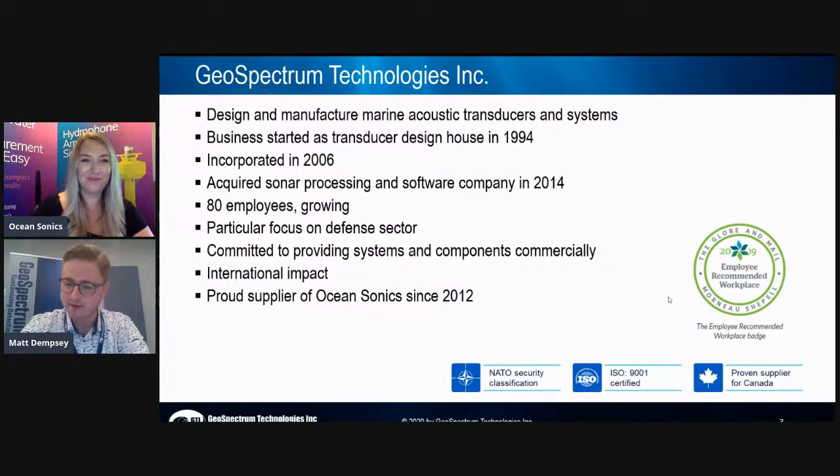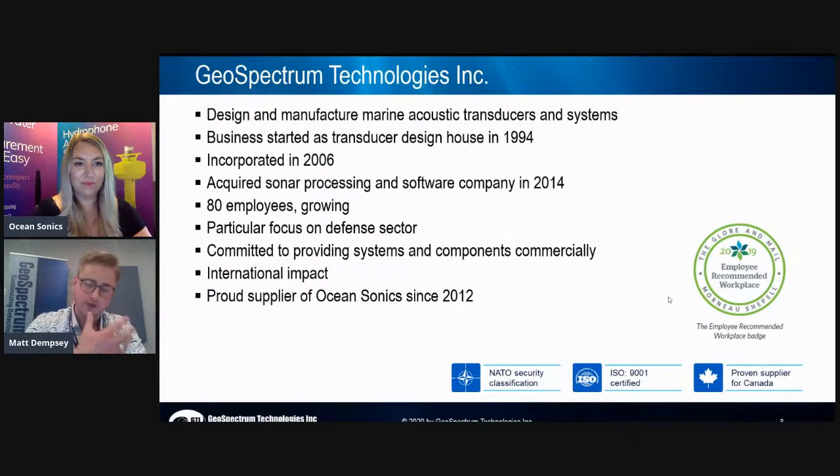So GeoSpectrum Technologies, what do we do? We do quite a few things. We predominantly design and manufacture marine acoustic sensors and systems: hydrophones, sound sources, active and passive sonar systems for navies, and we predominantly cater to the defense industry. We always quote that we're 70% defense focused and 30% commercial focused, which is, as Rose said, where I live.